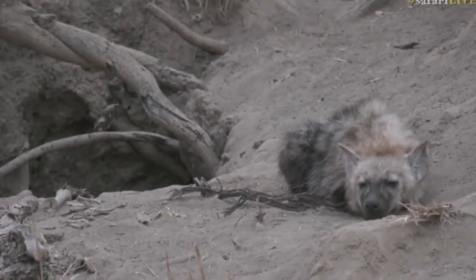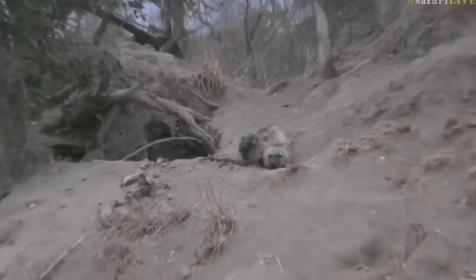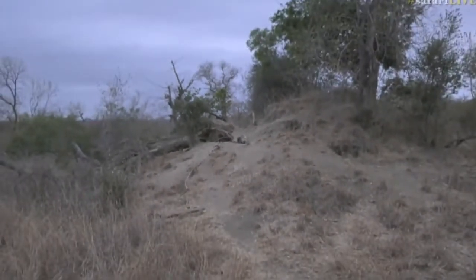We have started the morning with some of the smallest spots around. We are looking at a beautiful spotted hyena just on its den side. Isn't that wonderful? It's very, very small.